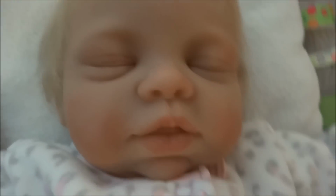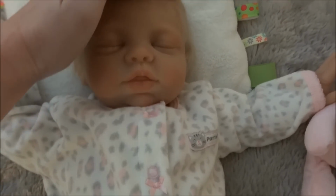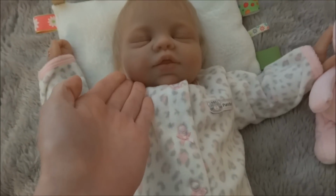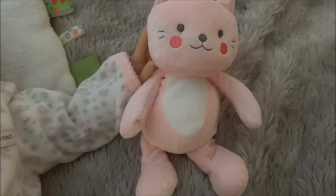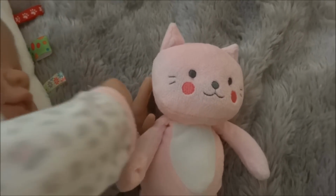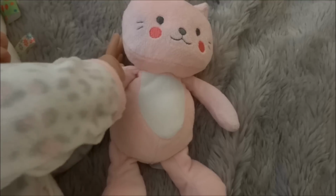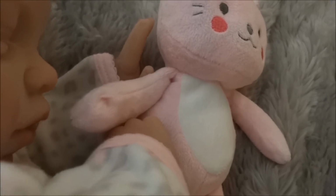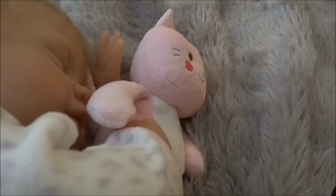Her little cheeks are rosy and her hair is just down. I love just petting her. I like going like this to her. She's so sweet. And the kitty. She moved with the kitty. You want to get that kitty? Gonna get her? I think she wants to get the kitty in her mouth. She likes to chew on stuff.